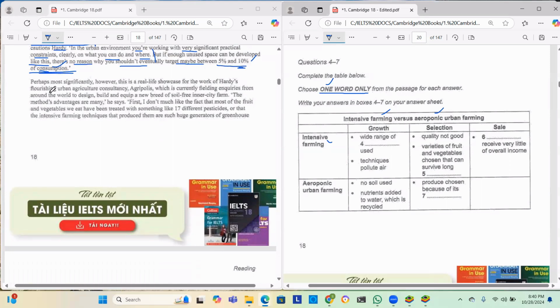Perhaps most significantly, however, this is a real life showcase for the work of Hardy's flourishing urban agriculture consultancy, Agripolis, which is currently fielding inquiries from around the world to design, build, and equip a new breed of soil-free inner city farm. The methods' advantages are many, he says.